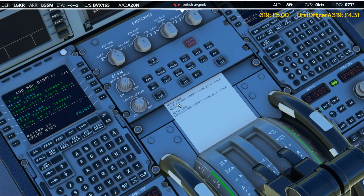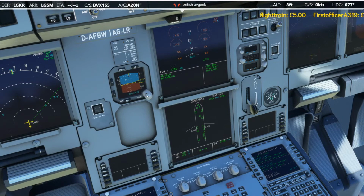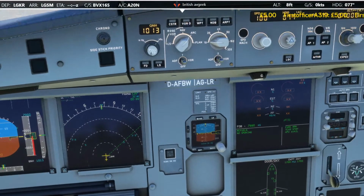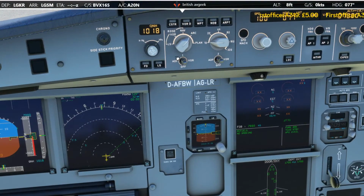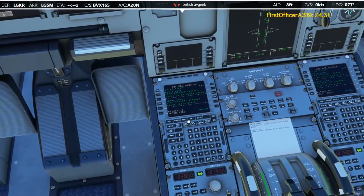So currently 1150 Zulu, so a little while ago this was generated, winds of 140 at 5 knots. Ceiling and visibility okay, 25 degrees Celsius for temperature, and the dew point 17 degrees Celsius with a QNH of 1018 to set our altimeters. Pop flight director on as well.